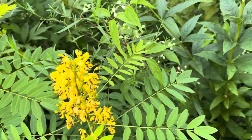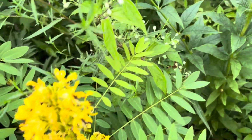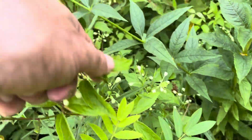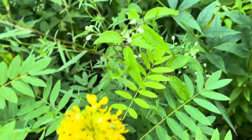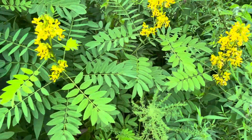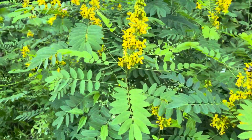Anyway, there's Virgin's Bower. That's a clematis. That's a native. You can see the leaves have teeth on them. The autumn clematis, which is not native, looks a lot like it, but blooms later and has really smooth leaves.